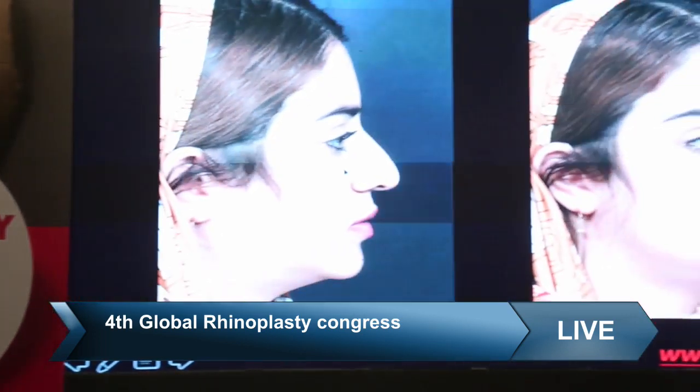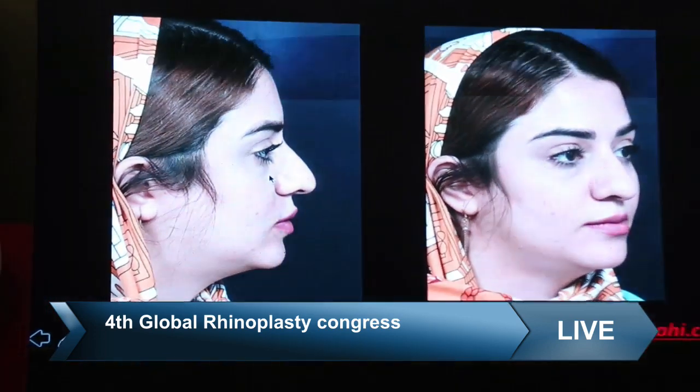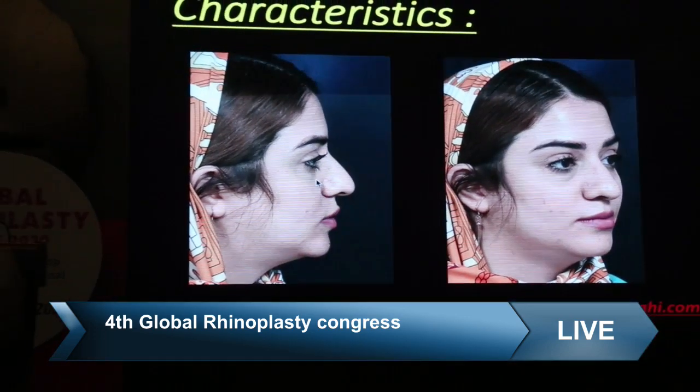When you go to the street, you can see these types of noses are very common in India, in Iran, in Egypt, in all parts of the Middle East. Especially in India, you have thick skin also. So I can tell you these groups of patients have a hump, droopy tip, ill-defined tip, and thick skin, such as a Persian nose.